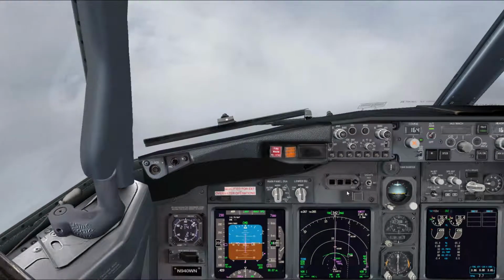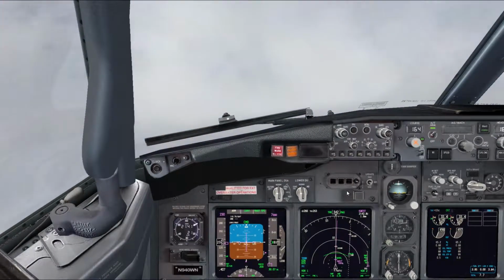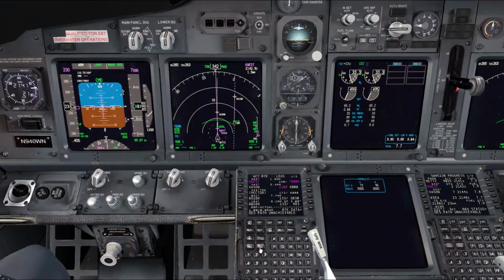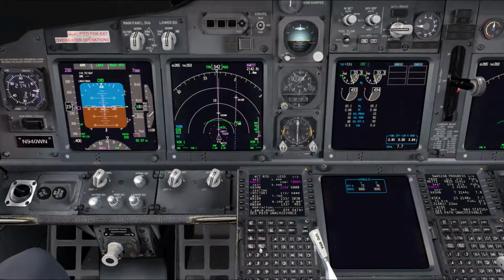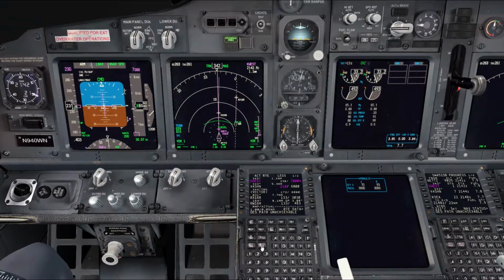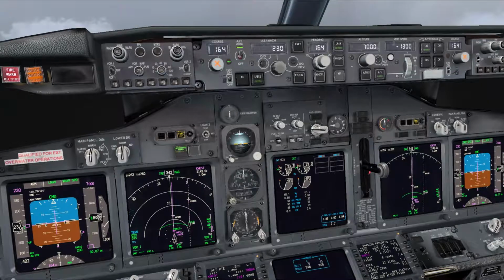FedEx 477, cleared direct Jug Log at or above 1,700, cleared for the RNAV GPS approach to 14 right.